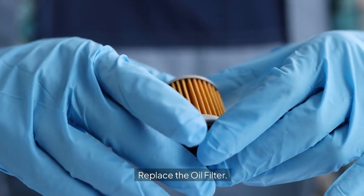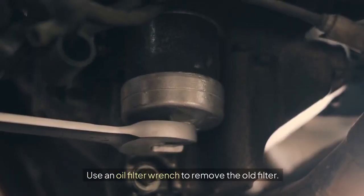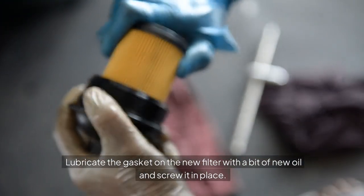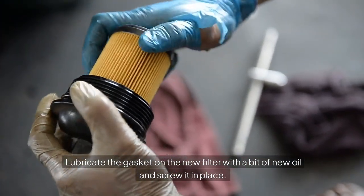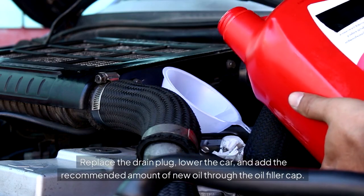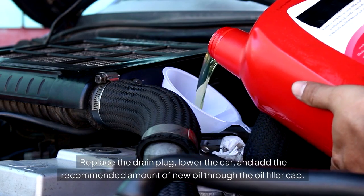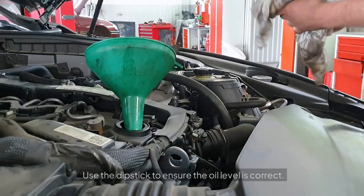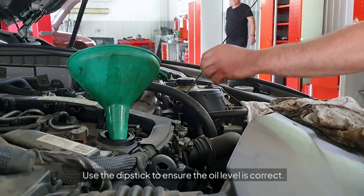Replace the oil filter. Use an oil filter wrench to remove the old filter. Lubricate the gasket on the new filter with a bit of new oil and screw it in place. Add new oil. Replace the drain plug, lower the car, and add the recommended amount of new oil through the oil filler cap. Check the oil level. Use the dipstick to ensure the oil level is correct.